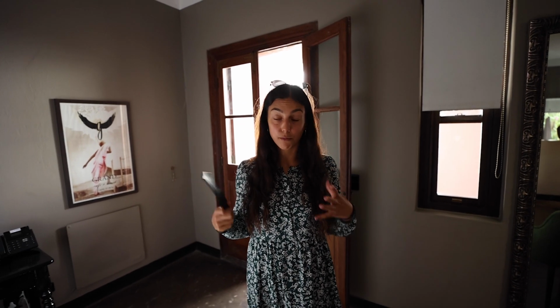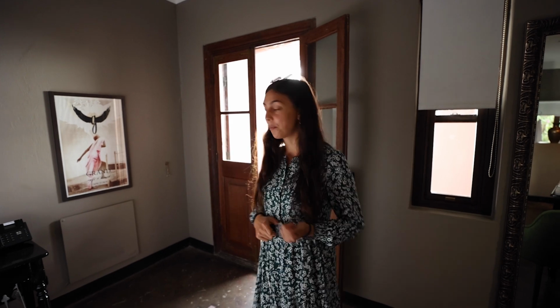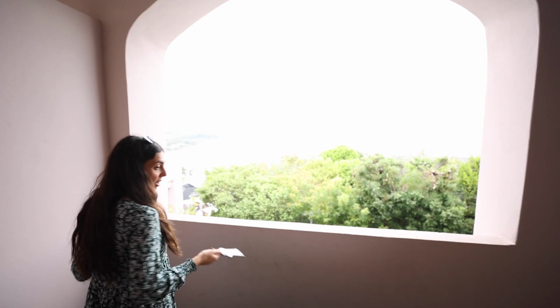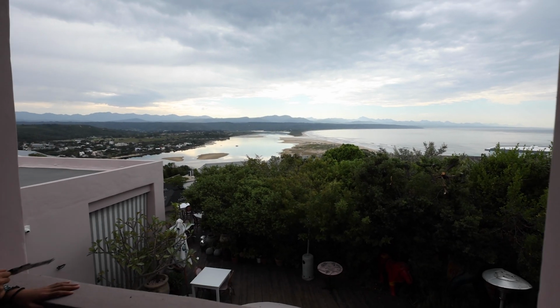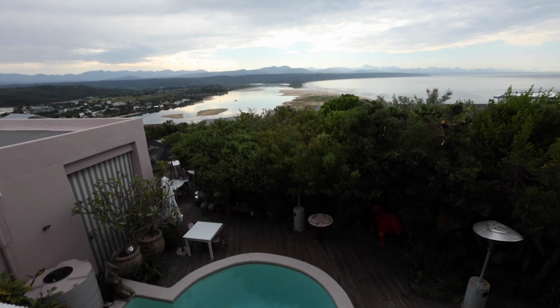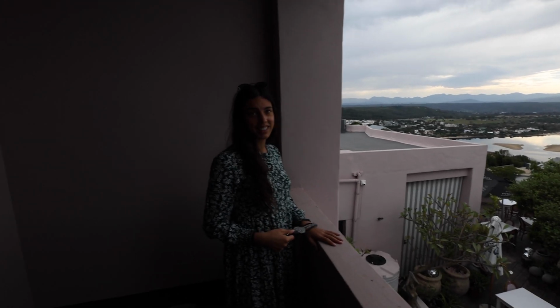And what else? Oh yeah, okay. The best part and the reason we came here, like actually the real reason we came here, was for the view. So we requested a room with a view. This is a private balcony just for us. Wow, this is crazy. This is just crazy.